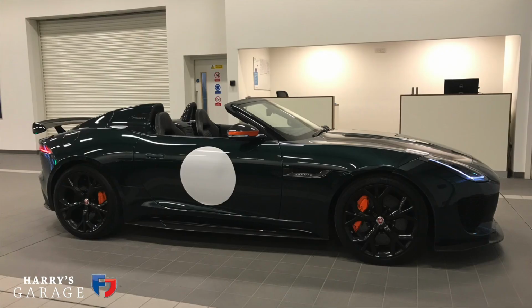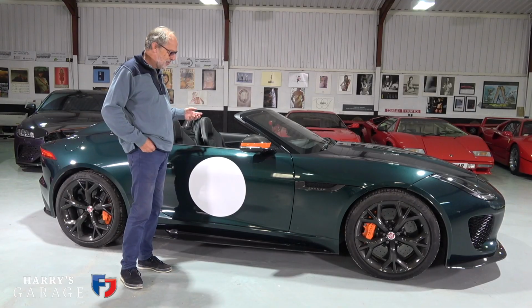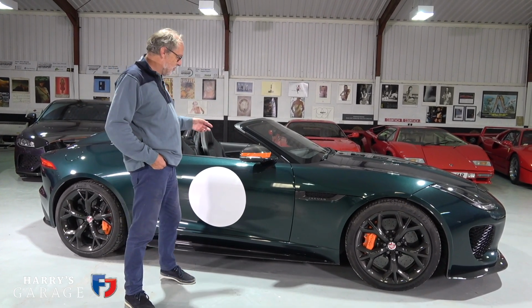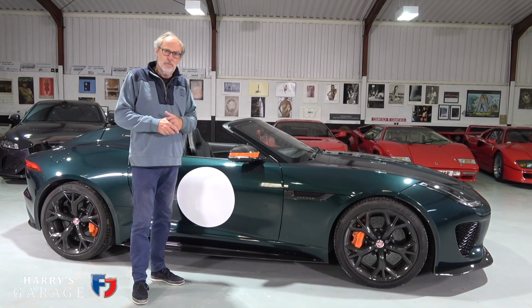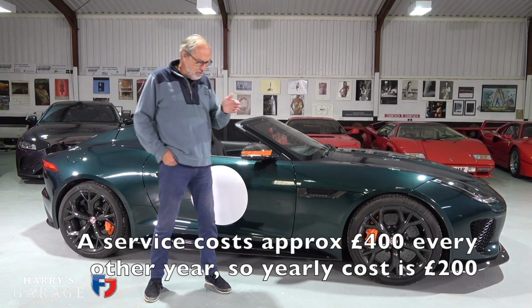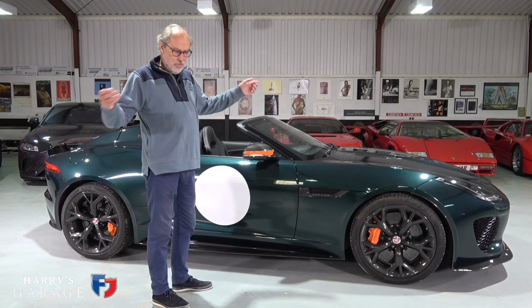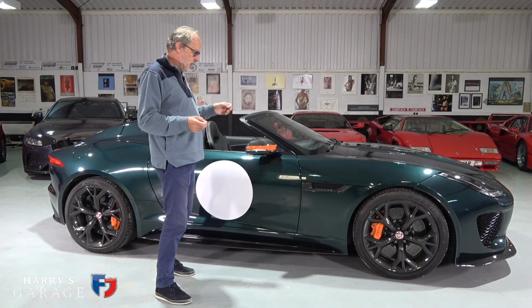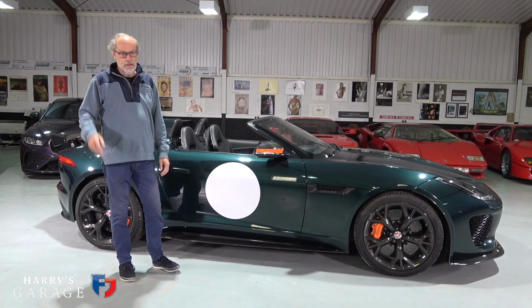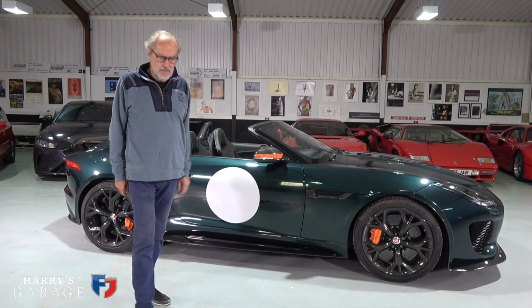Going on to running costs, the mean streak in me adores the running cost of this car because there's nothing particularly exotic. It's a Jaguar F-Type. It has standard service intervals. I service it every other year and it comes out at £200 or thereabouts a year to service after 6 years of owning it. And I remember getting to the 3-year period thinking, Christ, it's out of warranty, I must get something done. Nothing. There has never been an engine light on or a warning light or anything gone wrong with this car in 3 years and now 6 years. It just works.